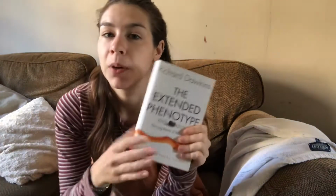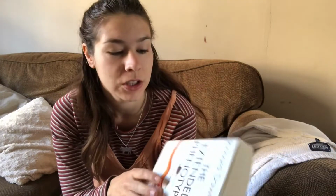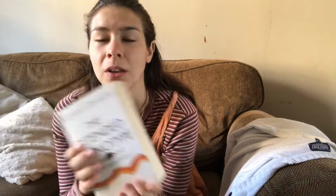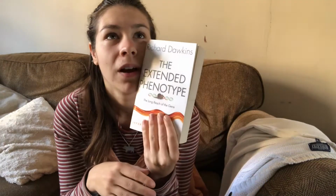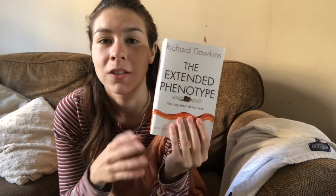I'm just starting this book, The Extended Phenotype by Richard Dawkins. I really love Richard Dawkins. I've read only two of his books, actually. I thought I'd read more, but this is my third one of his. I'm trying to read them in order. So yeah, I've read the first two.